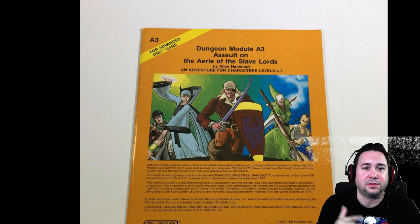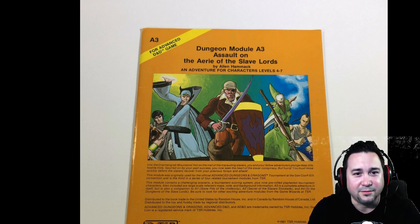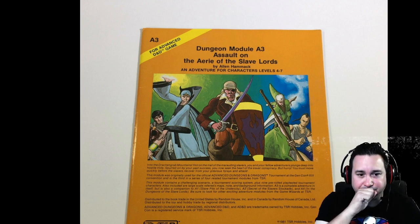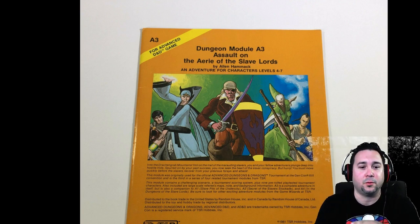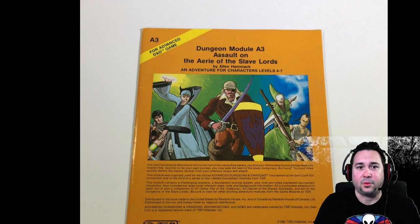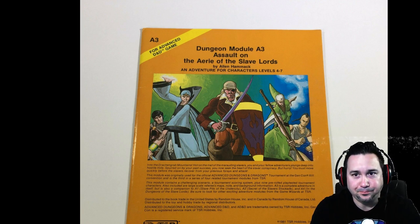What you're going to do is basically search by the title. So this one would be Assault on the Eyrie of the Slave Lords, or I don't even know how to say that. Eyrie of the Slave Lords. And of course, A3. And then in the bottom corner there, it says 9041. That's also a thing to look up. What's nice about these Dungeons and Dragons books is they're very easy to look up.